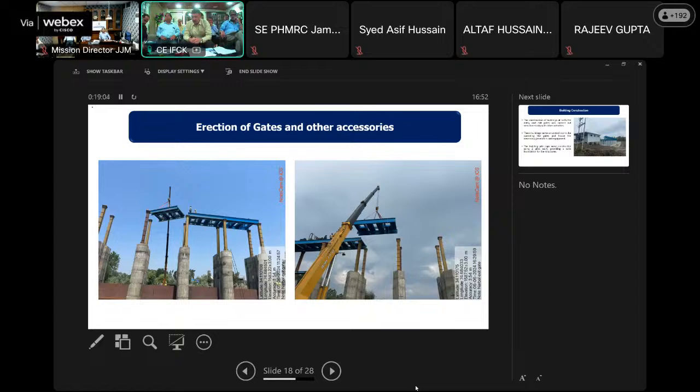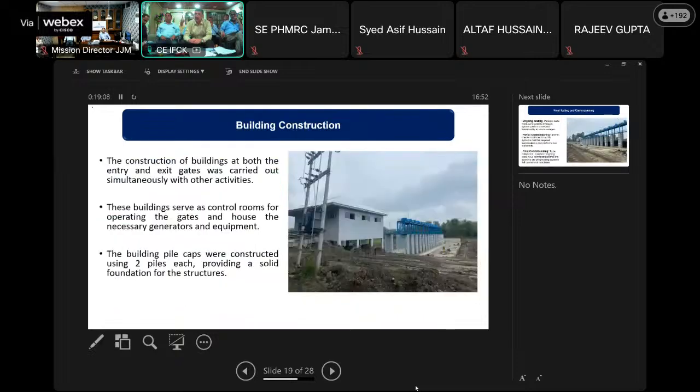As already said, there were 2 buildings constructed, one at each side, inlet as well as exit. The construction of the building at both the entry and the exit gate was executed concurrently with other project activities. Key details included: this building served as a control room for operating the hydraulic gates and houses essential generators, equipment, and the operating staff.